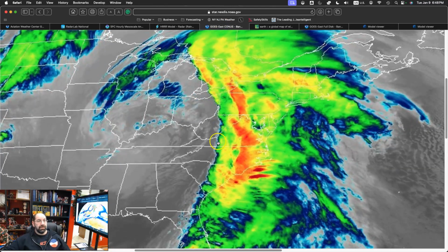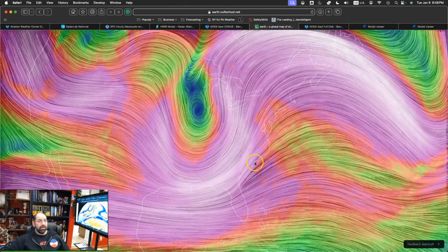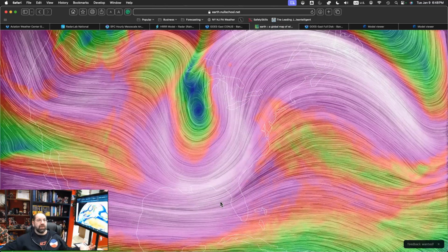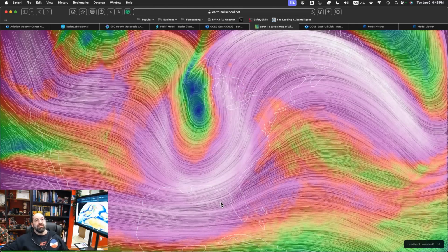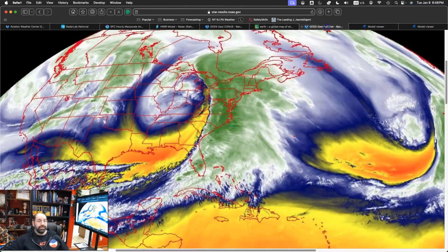On the infrared satellite picture, again, incredibly impressive, very strong lifting. Remember, the colder the cloud tops, the stronger the lifting. And we got plenty of lifting here. On the upper level winds, here's our divergence and diffluence again, just a textbook phased storm. Only problem is for you snow lovers is that it's in the middle of the Great Lakes rather than off the mid-Atlantic coast, and that's why we're seeing waves of rainfall.